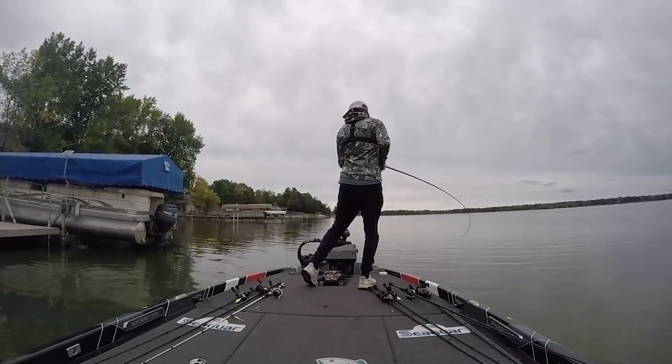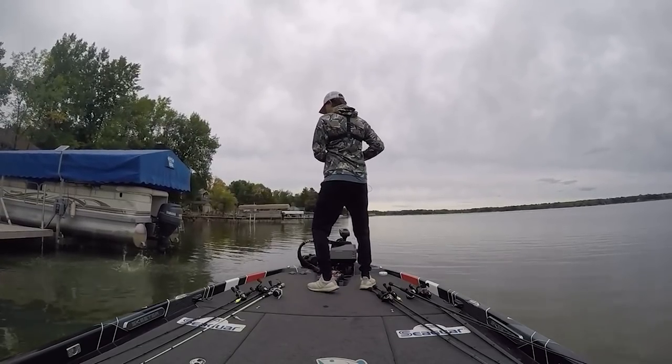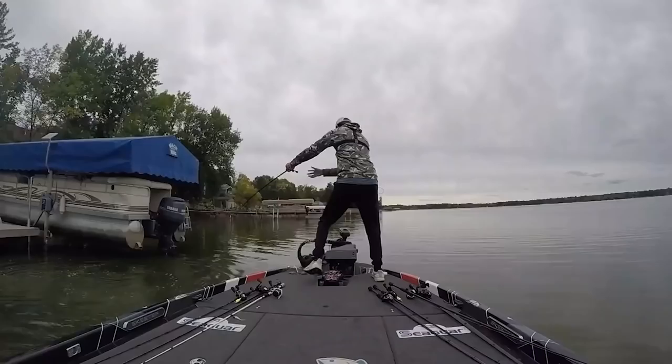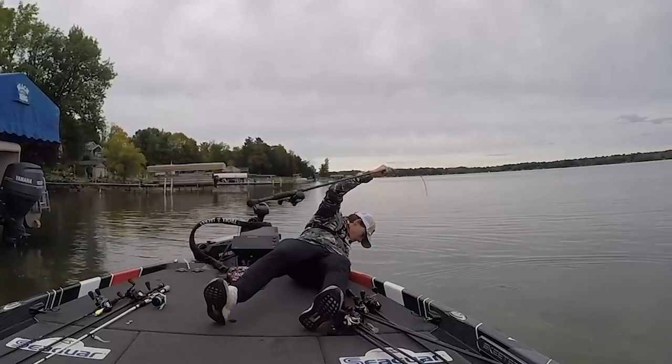There's one. Gosh. That's a nice one too. That's not a bad one either. That one bit really weird. Oh gosh. He's in the trolling motor. Chill, chill. Get off of there. Thank you. Come on. Yes.